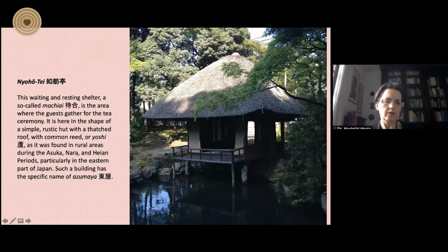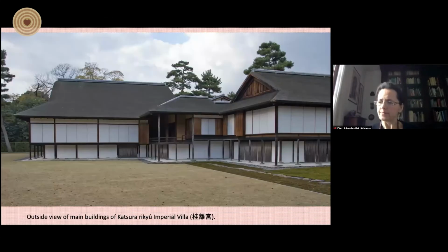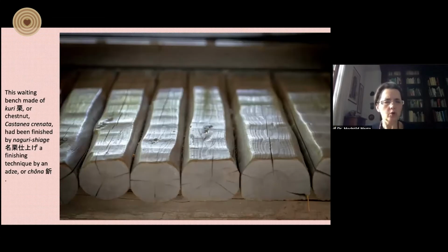Such a building is used in early historical periods. What they also use this technique for is the chona, or adze technique, in French we call it herminette. And this ancient technique is used also in tea houses.